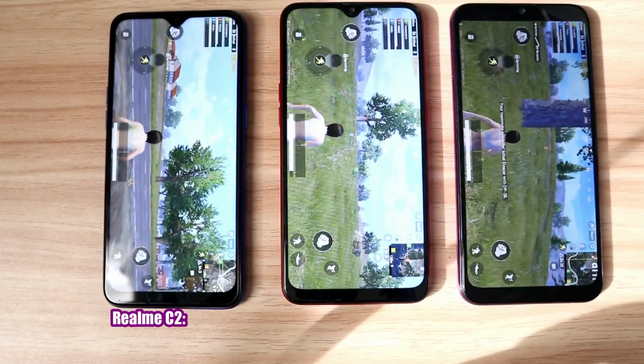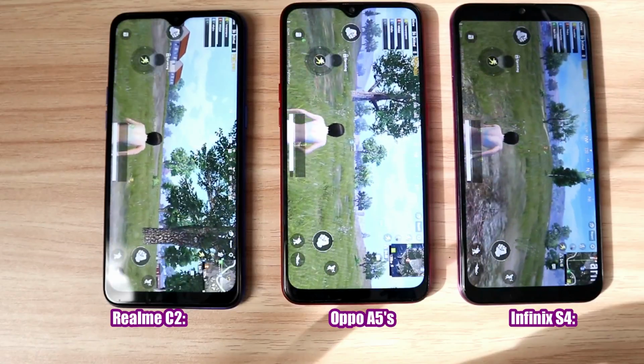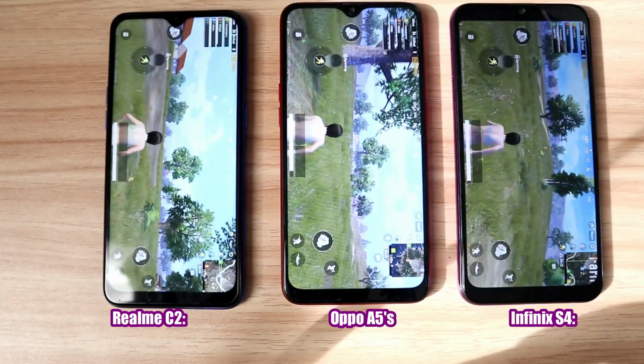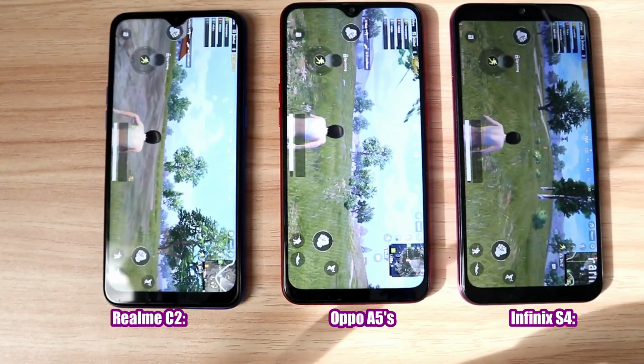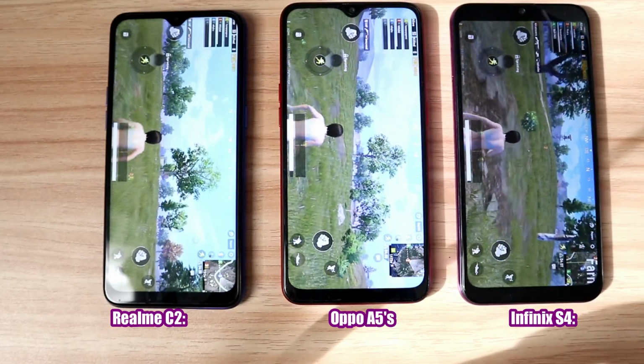Sa graphic quality, well, mas na-appreciate ko yung graphic quality ng INFINIX S4 techies and REALME C2. Maganda din yung REALME C2. So, ayun, maganda naman ang graphics. Actually, maganda silang tatlo. So, nakakalito talaga siyang piliin.